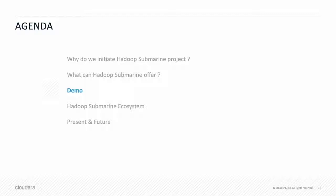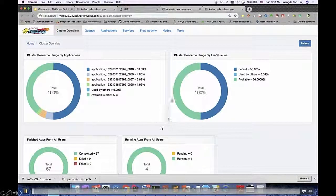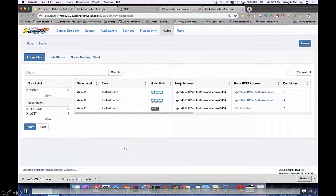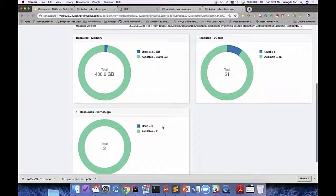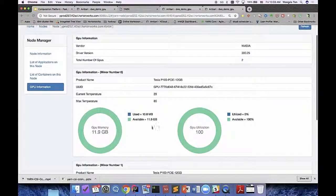Okay, thanks Sunil for the great introduction. In the demo, I will play a recording for the first two core features of Submarine, which are running on Yarn and Kubernetes. So let's first see the, okay, this is the Yarn 3, Hadoop 3 Yarn new web UI with the GPU resource. You can see that each node has a GPU card, and you can see the NVIDIA GPU information here.